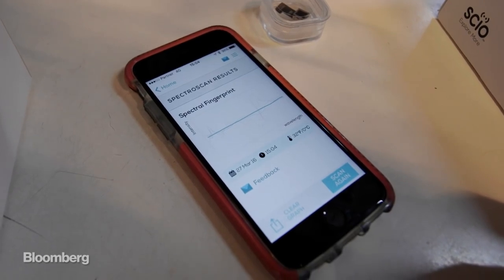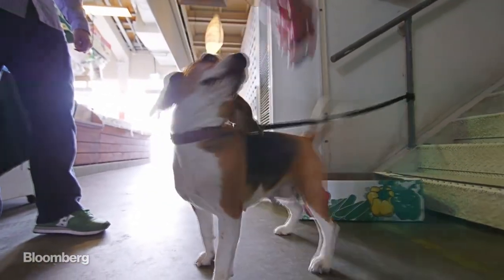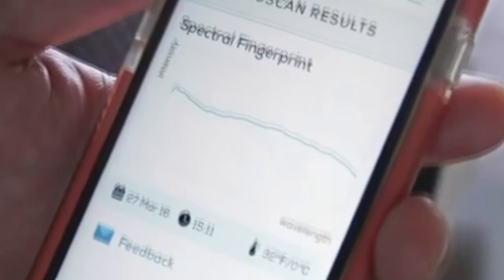Even sees a future for this device in your bathroom. You can measure teeth, you can measure saliva, you can measure hair, you can measure urine.